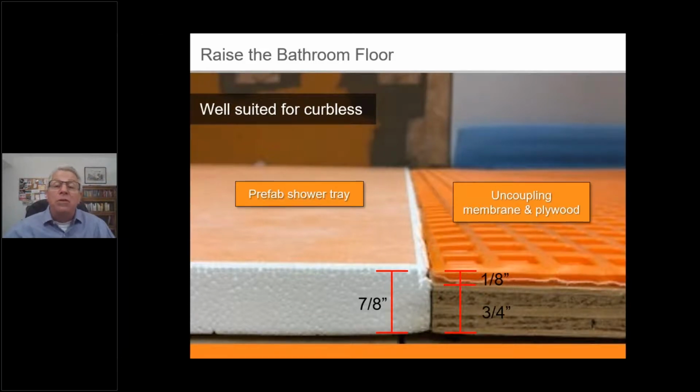So this might do for many of you by just adding the extra thickness on the subfloor. So you can add different thicknesses of extra panel, depending on what your tray size is. But in this instance, we're showing a 7/8 inch thin tray with the 3/4 plus the 1/8 of an inch, and you are now flush on that transition.